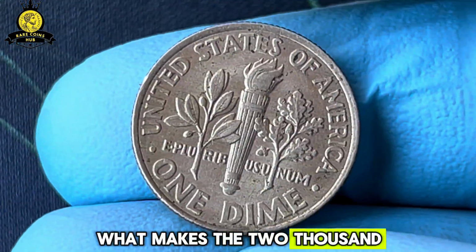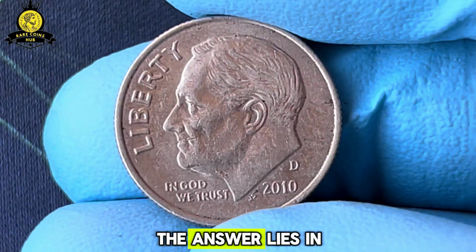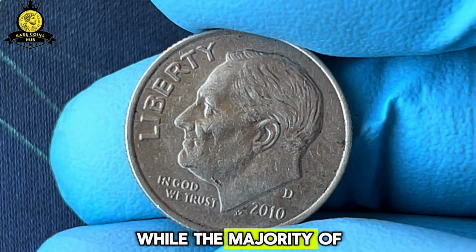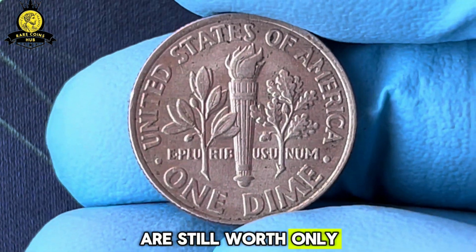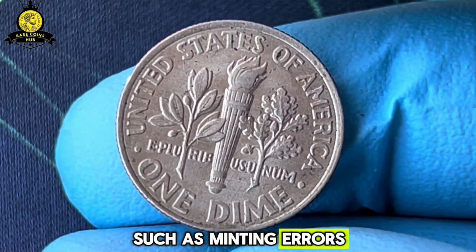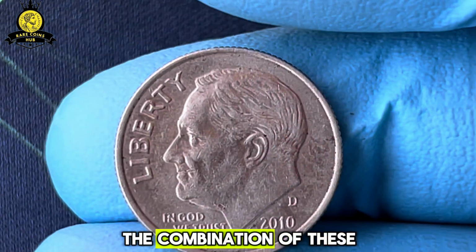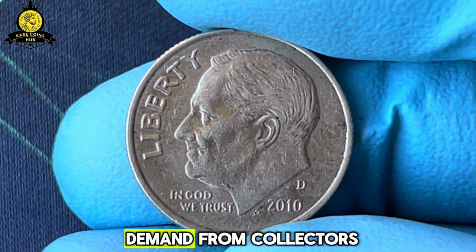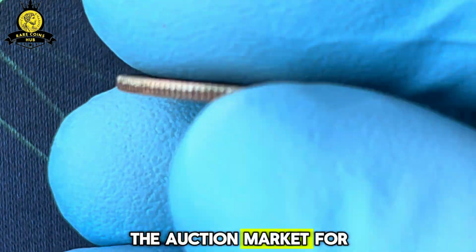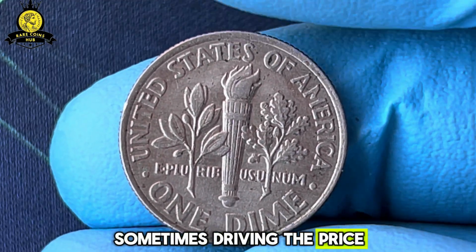So, what makes the 2010 dime worth such an astounding figure of $106,000? The answer lies in the rarity and quality of specific versions of the coin. While the majority of 2010 dimes are still worth only 10 cents, there are a select few that were produced with unique characteristics, such as minting errors or flawless finishes, that make them extraordinarily valuable. The combination of these rare features, along with the growing demand from collectors, has led to an increase in the coin's value over time. The auction market for rare and unique coins has only fueled this demand, with bidding wars sometimes driving the price to incredible heights.